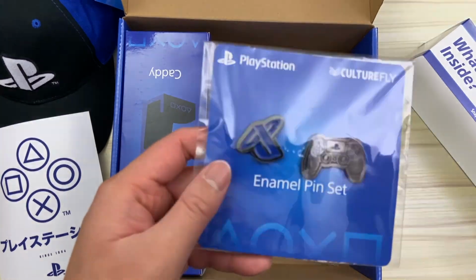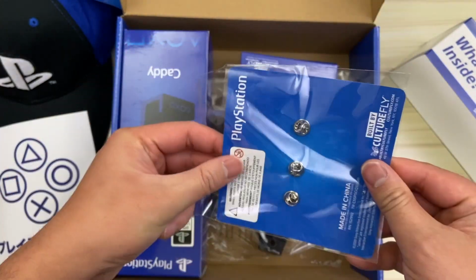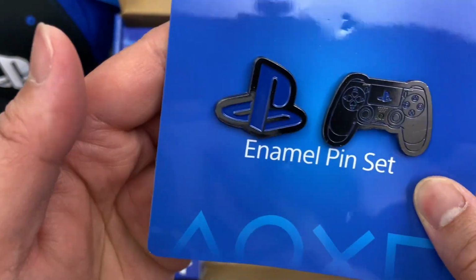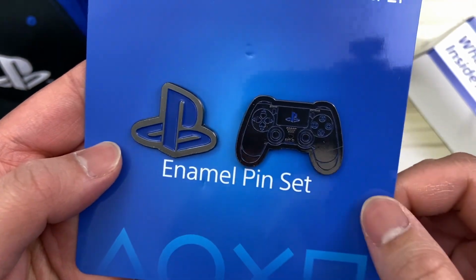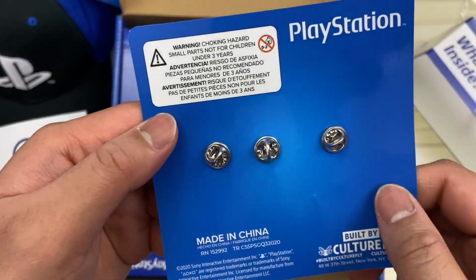Moving on to the next item, these are some enamel pins. There's two of them. One's obviously the PlayStation logo and the other is a DualShock 4 controller. And I mentioned earlier a gunmetal gray. I think these are more gunmetal than black. So if you're into that color scheme, this is for you. I'm not a big pin person, but I do have a giant collection, so I should probably put those somewhere. Maybe I'll just stuff them on my Snapdad hat.